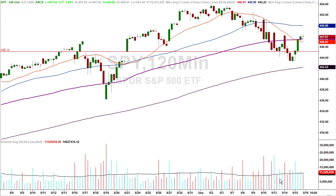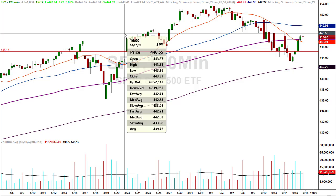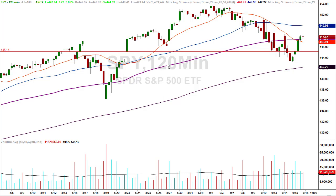We're on the 120-minute chart, and we're now focused again on the 445.14. As a refresher, it's a breakup candle low. It puts the market in no man's land. They went down and filled a gap. Now they've come back and recaptured that spot, which puts them back up in this zone.